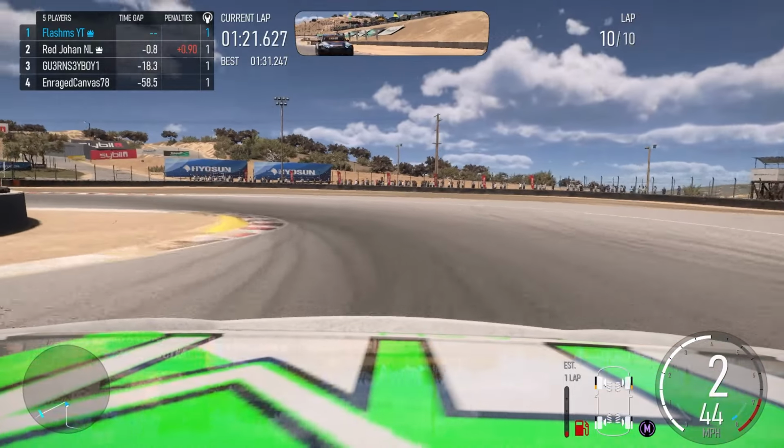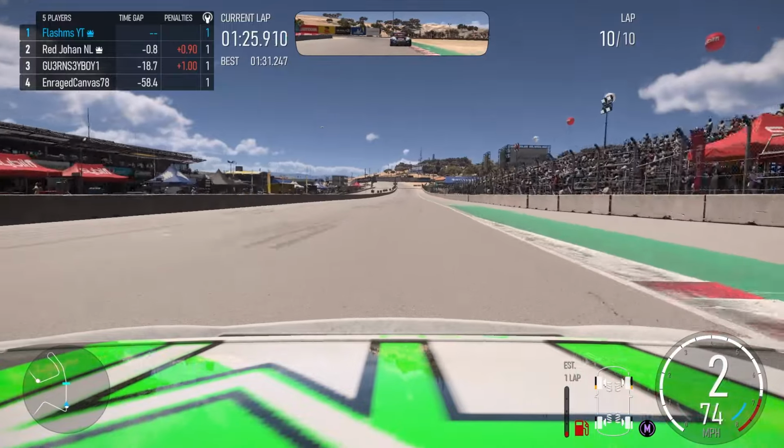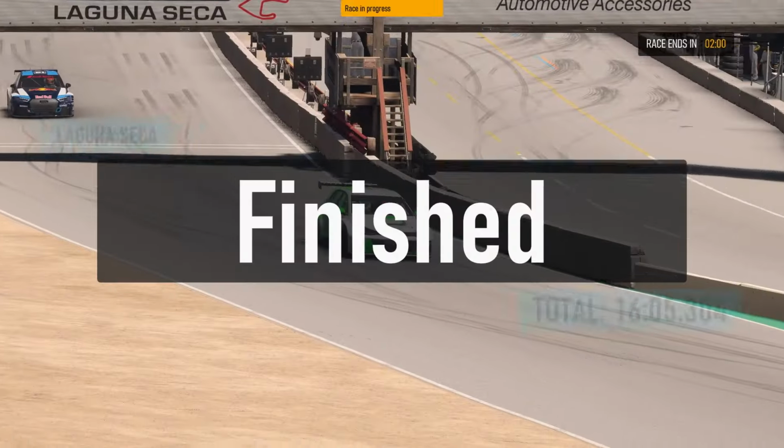Down to second gear, turning in and accelerating out the other side, and away we go. Position 1, guys, in the Golf, absolutely smashing car. Now on to the crash cams.